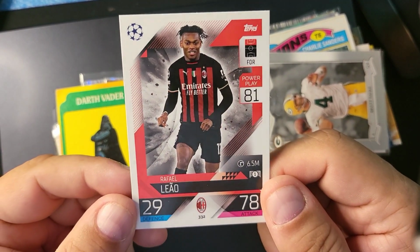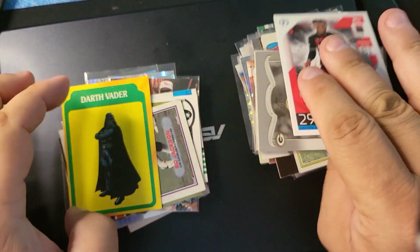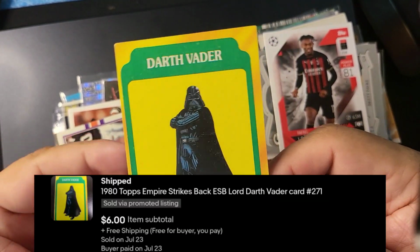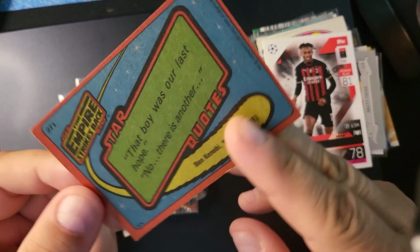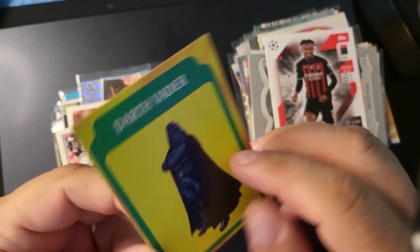Rafael Leao, just a base, Match Attax. I like it when those sell. Those cards are super cheap, so you have maybe 10 cents a card in on it, so it's nice when some of the commons sell. Vader out of Empire Strikes Back. Pretty cool little character card there.